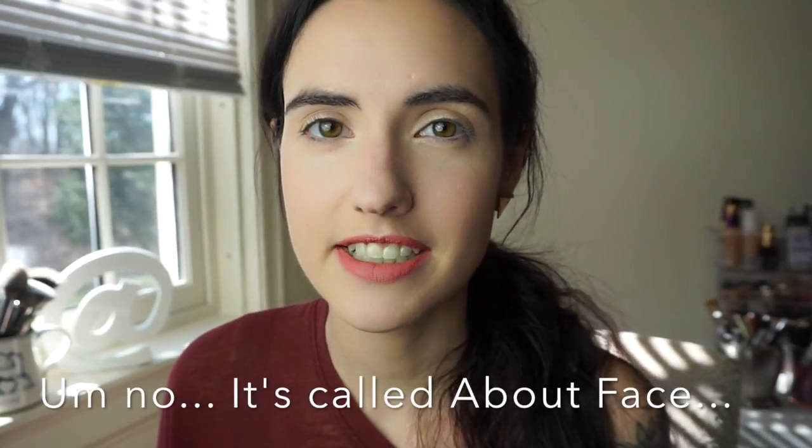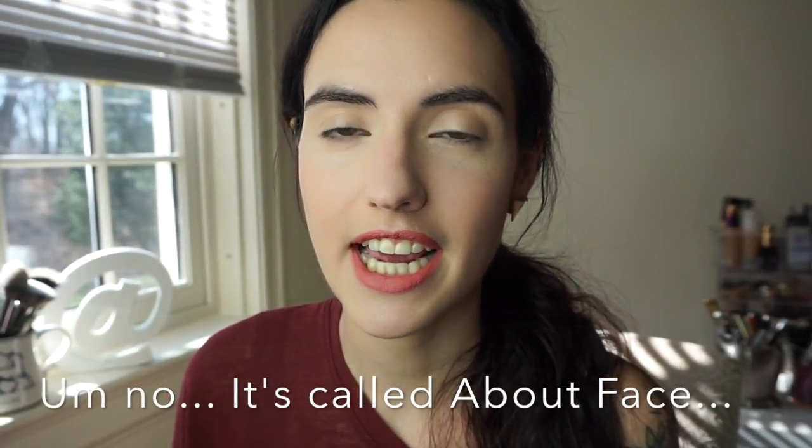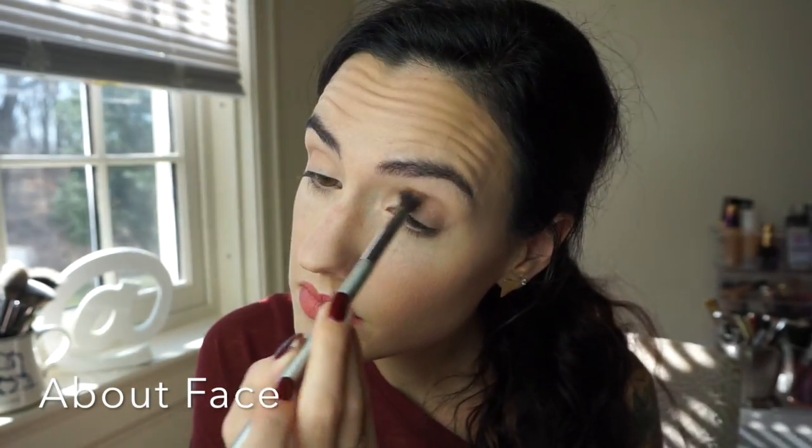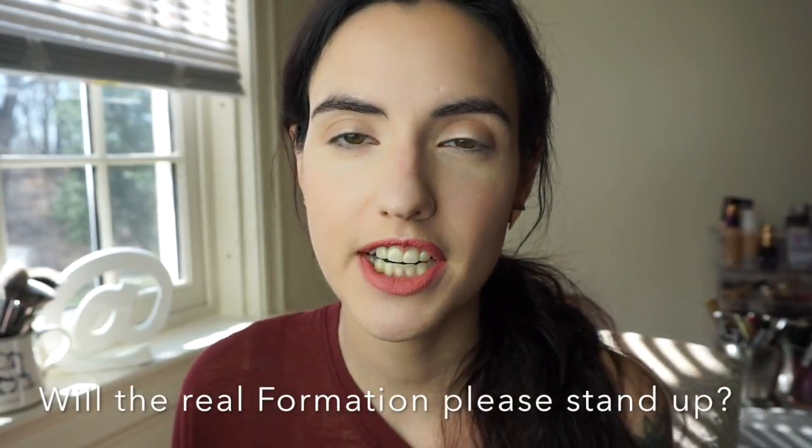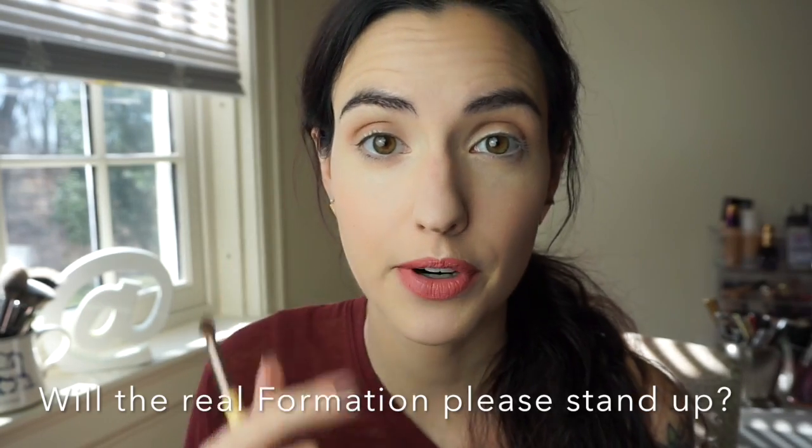First, I'm gonna use that dusty mauve color called Formation as my transition shade. Now I'm gonna use the darker brown shimmer shade called Formation on my outer corners of my eyes.